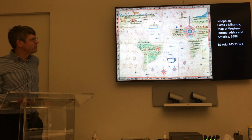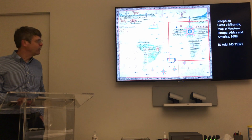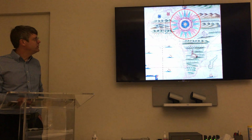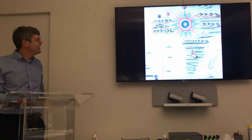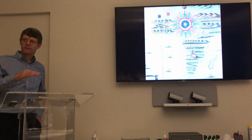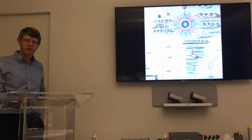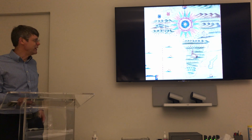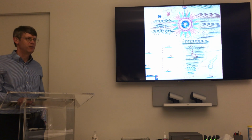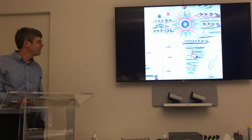Costi e Miranda's map of Western Europe, Africa, and America in the British Library. If we zoom in on Africa, we have this huge compass rose occupying the central part of the continent, and these chains of mountains that bear no connection with reality whatsoever. You can't even try to persuade yourself there's an attempt to follow reality here. So it's all decoration designed to fill the land.